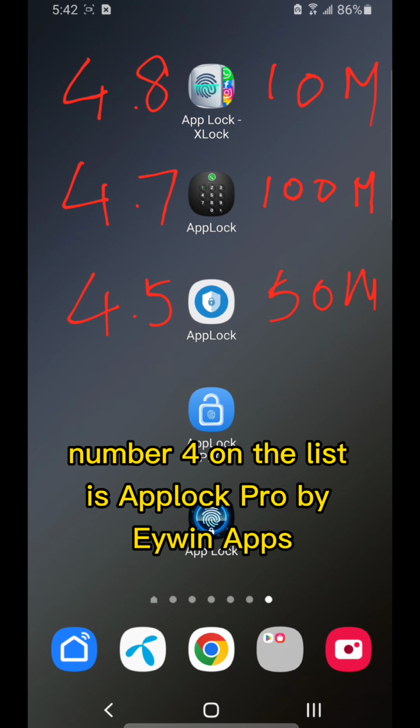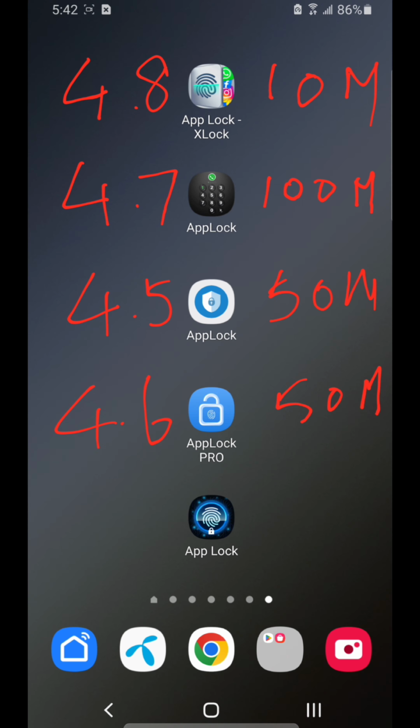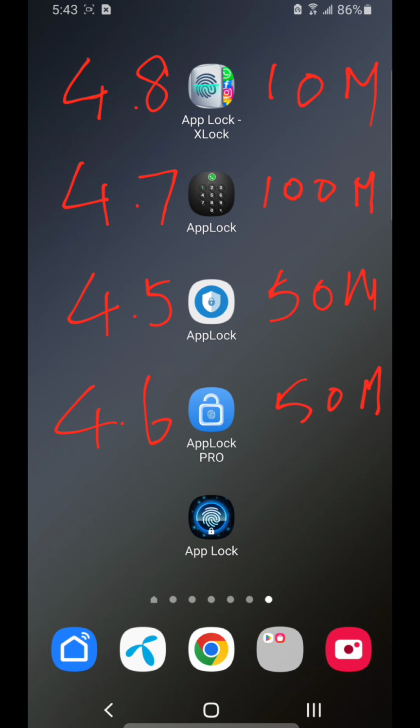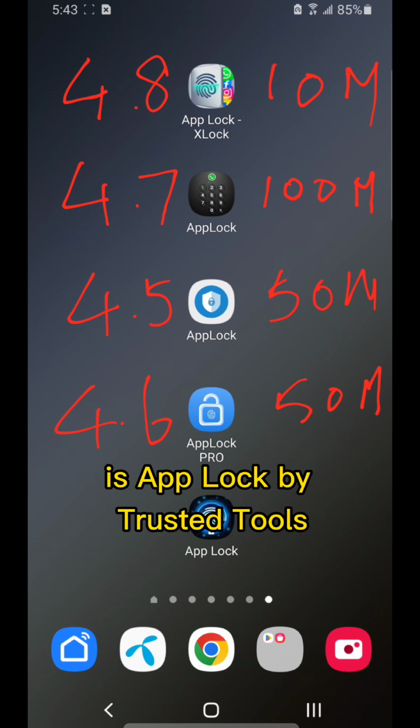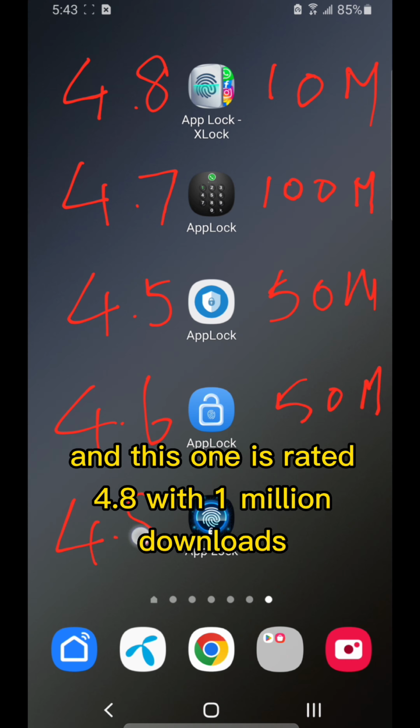Number 4 on the list is Applock Pro by Ivan Apps, and it is rated 4.6 with 50 million downloads. And the 5th one on the list is Applock by Trusted Tools, and this one is rated 4.8 with 1 million downloads.